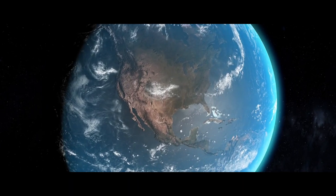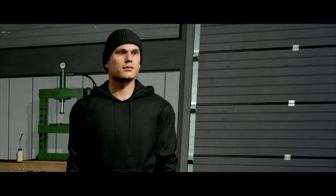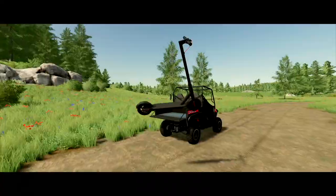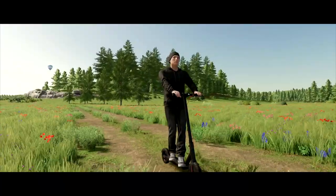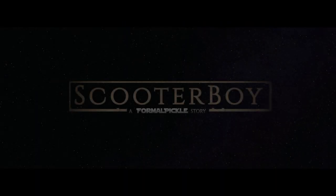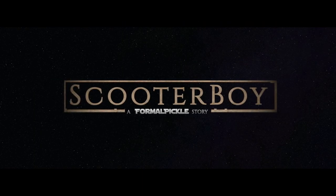In a world where this man in black is fighting back. One man, one chainsaw, one scooter. Well, this sucks. Coming to a TV near you. Scooter Boy. This town ain't big enough for the scoot of us.